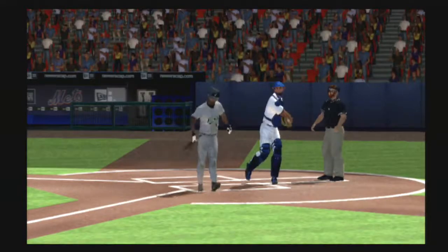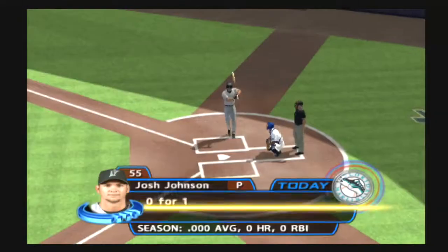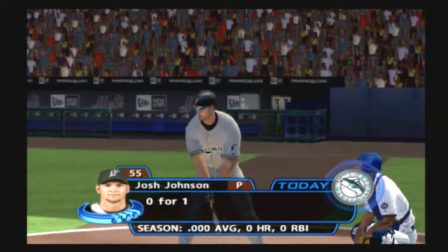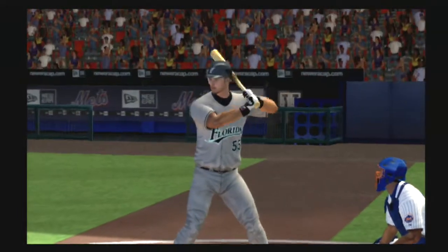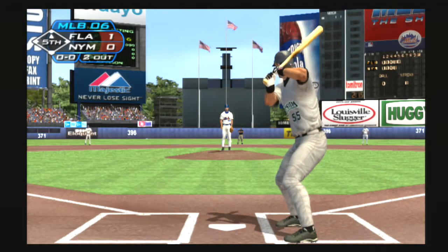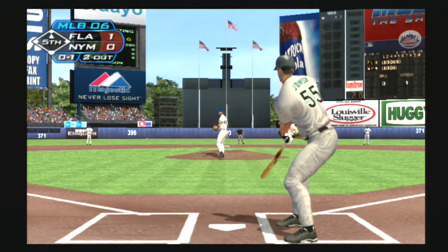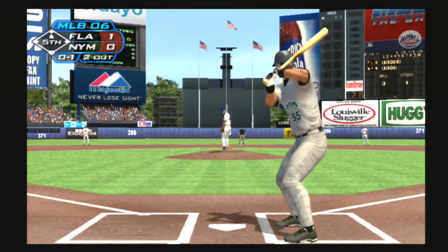Swing and a miss as he ran that two-seamer right by him for the second out. Josh Johnson will dig in. 0 for 1 in the ballgame. Josh Johnson. And a called strike down in the zone, 0-1. Let's see if he'll nibble at the corners here once he gets ahead.